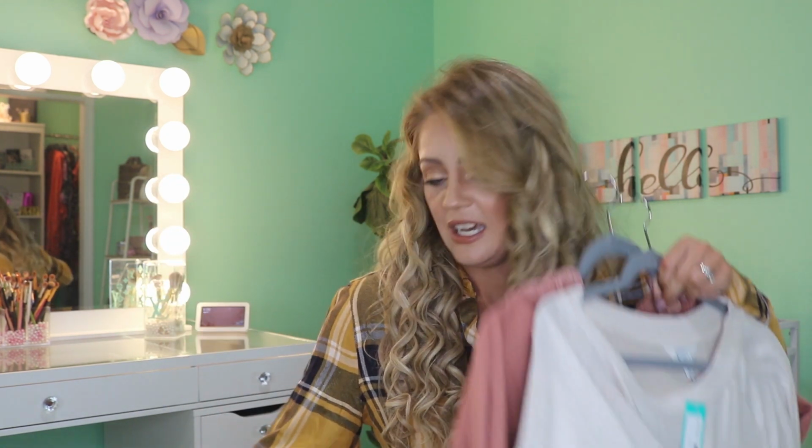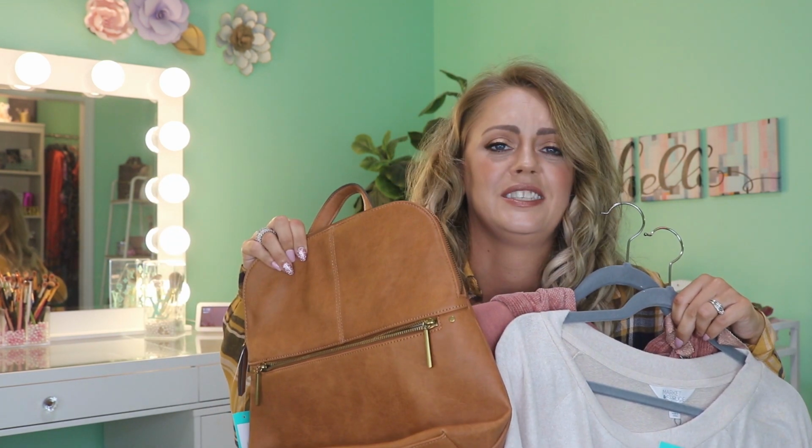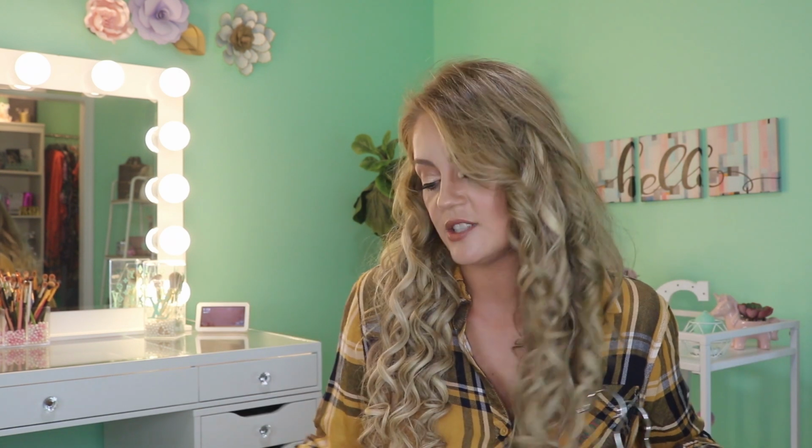Oh, they don't want to let these jeans go. They fit so good. I love the elastic waistband. I don't feel squeezed in any part of my body. I don't know what to do. I love this. I love this. This is the worst Stitch Fix ever.